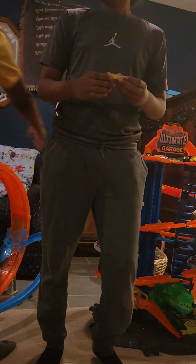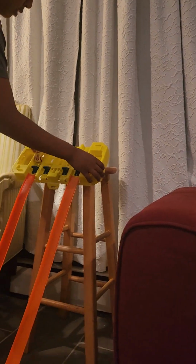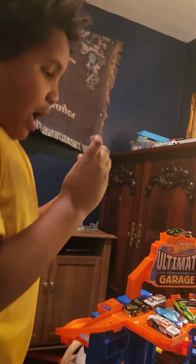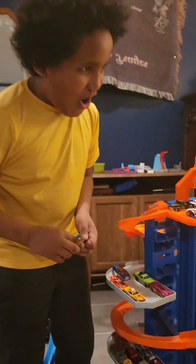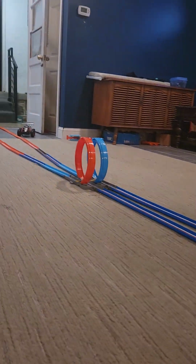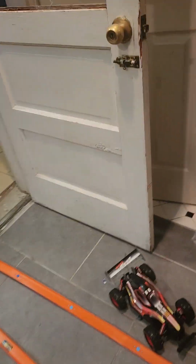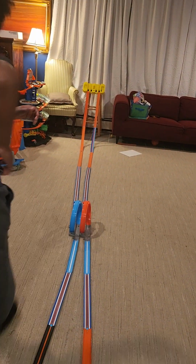Let's go. Put two more on the track, baby. We got two Howling Heat versus Grayson. What you got? Hot Wheeler. Let's go. 3, 2, 1, go. Wow. It is so fast. It is so dynamic. The camera can't even keep up with what's going on. Oh, yeah, let's get it from another angle.